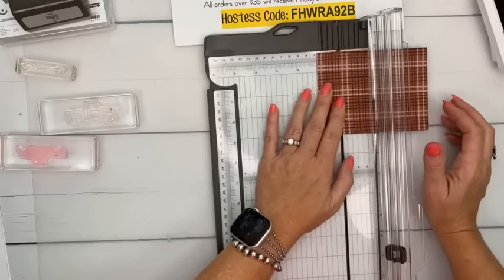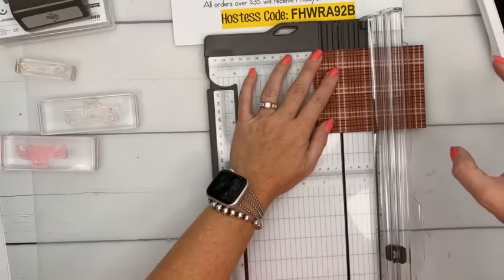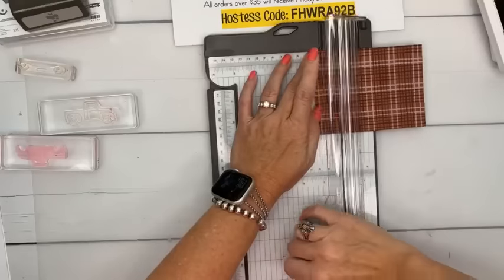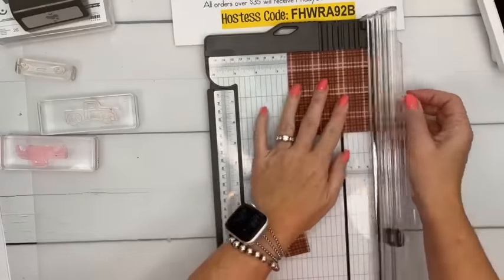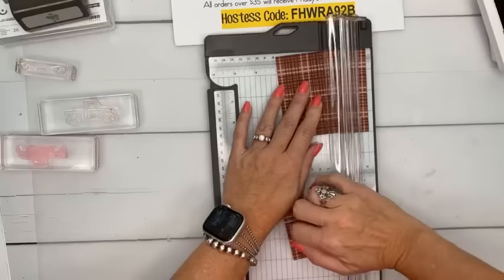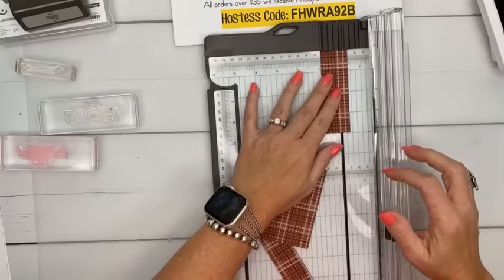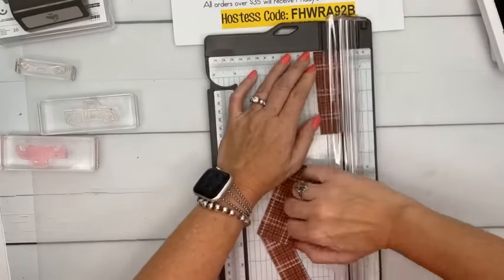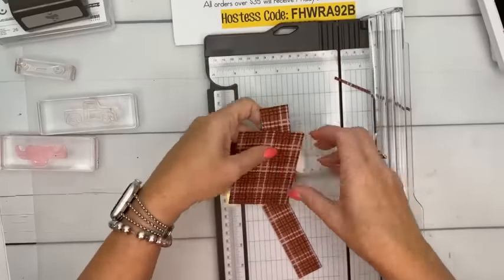All right, now we're gonna cut this down to, it's 4 inches wide, and we're gonna cut 3 little sections, all right? This one is 1 1/4, and then this one is 2 3/4, and then this one is 1 1/8. So really, you're just cutting off a little bit of it, okay?